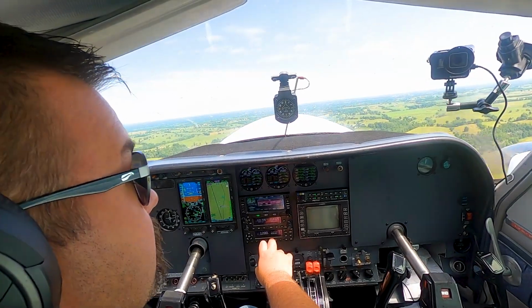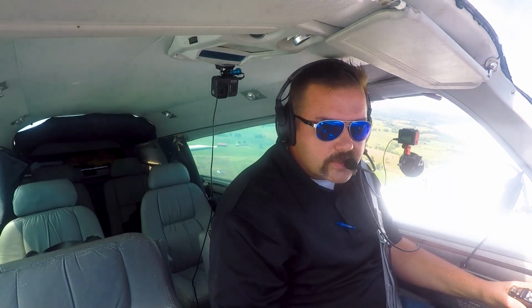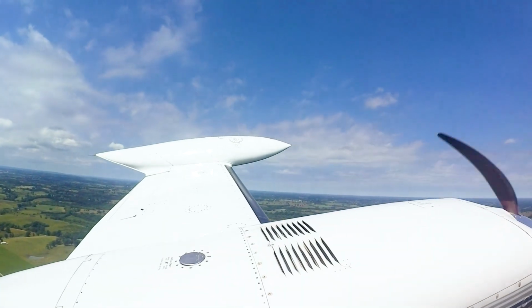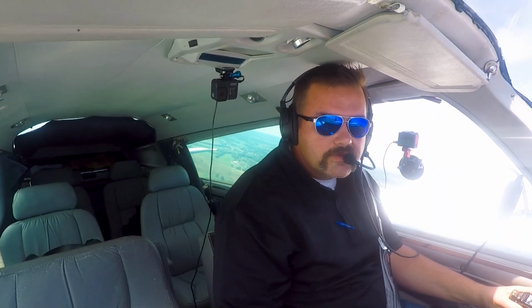We're making a right crosswind departure. Central Kentucky traffic, Twin Cessna 2638 Yankee making a right crosswind departure to the east, climbing through 2000 for Central Kentucky.